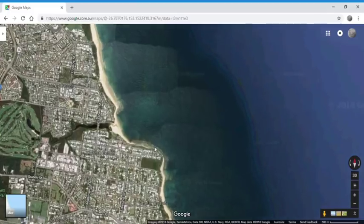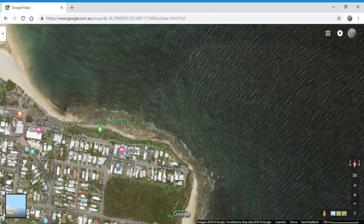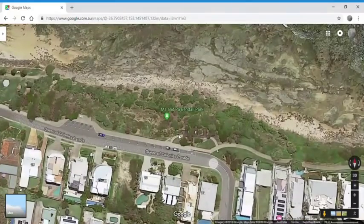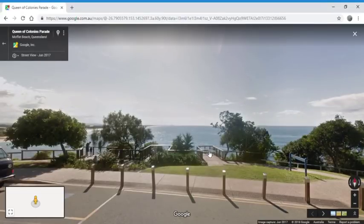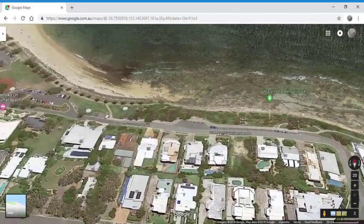And this is Moffat Beach, and there's several different observation points I've got here, some higher up and some on the beach and some in between. There's these little balconies here that you can get a nice view out to the ocean. So I picked the one in the middle most of the time, and that's my highest observation. It's about 24 meters above sea level.